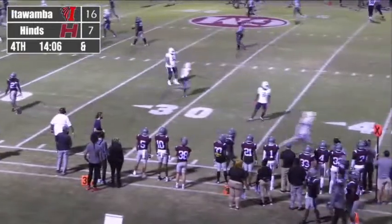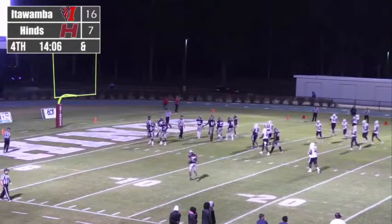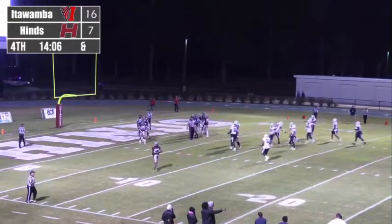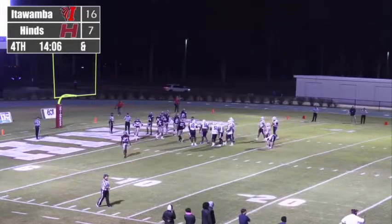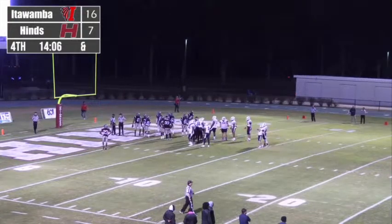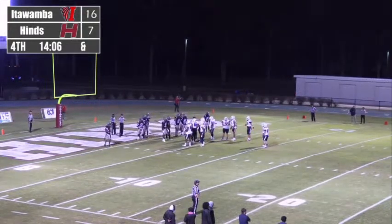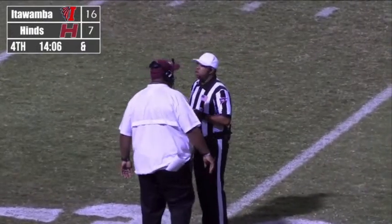It's TJ Atkins. A fake screen has the guard sleeping. And Atkins is going to get this team back on the board. And he's also going to get himself 15 yards. There is a flag on the play. A little taunting penalty as he ran right past the Hinds sideline after the catch.